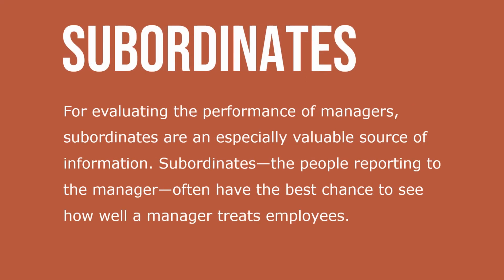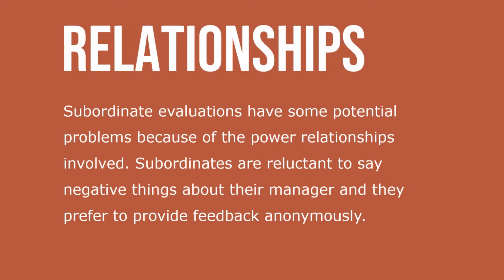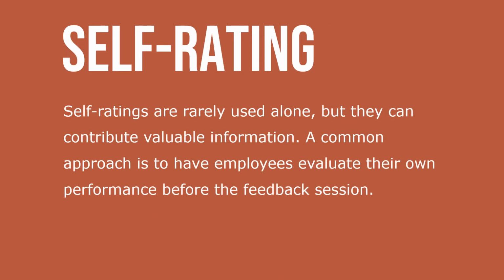For evaluating the performance of managers, subordinates are especially a valuable source of information. Subordinates, the people reporting to the manager, often have the best chance to see how well a manager treats employees. Subordinate evaluations have some potential problems because of the power relationships involved. Subordinates are reluctant to say negative things about their manager, and they might prefer to provide feedback anonymously.